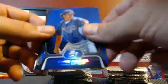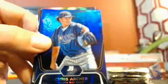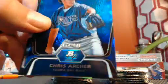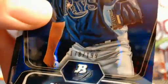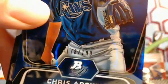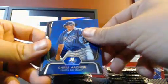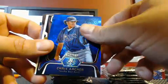This is nice right here, guys. Very nice for the Rays spot. Nice bonus hit. Chris Archer rookie card, refractor blue, numbered to 199. At one point, these were selling really well. Some people are really high on this kid. 178 of 199. Nice hit for Marty, man. Pretty good deal right there. That's a nice bonus hit anyway. You know what I mean?